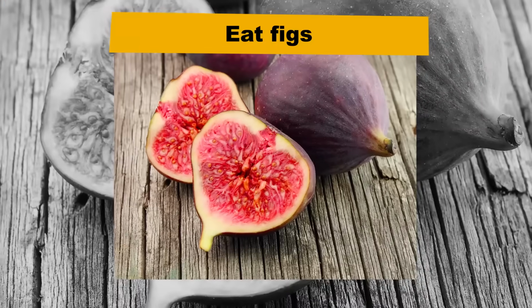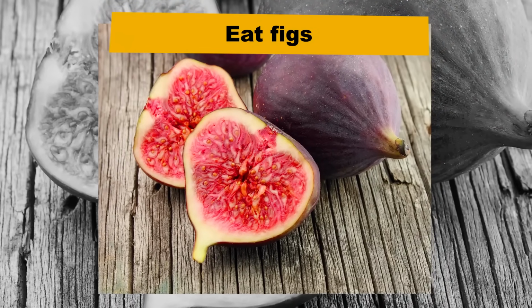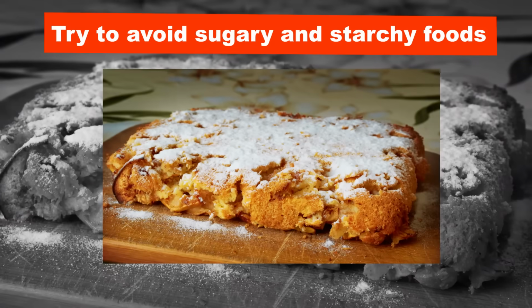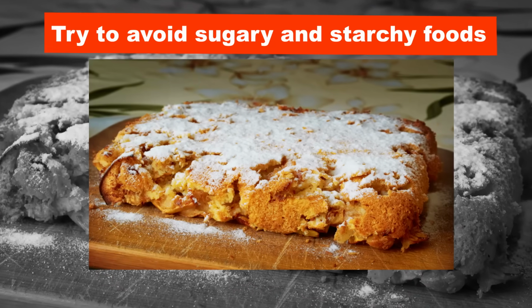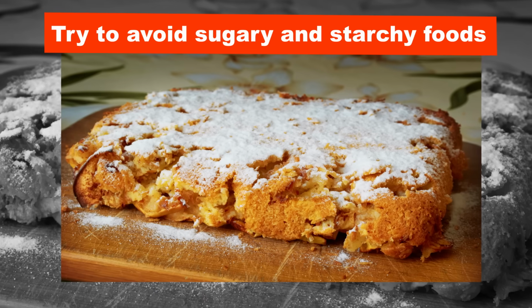Eat figs. They stimulate saliva production and strengthen the teeth. Try to avoid sugary and starchy foods. These are a favorite playground for oral bacteria.